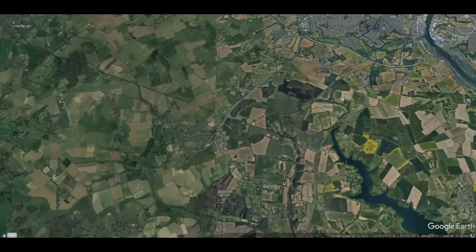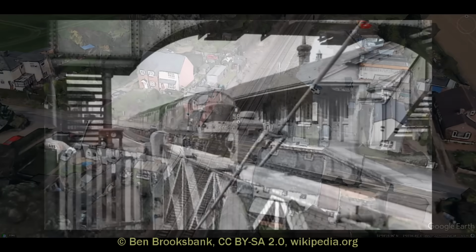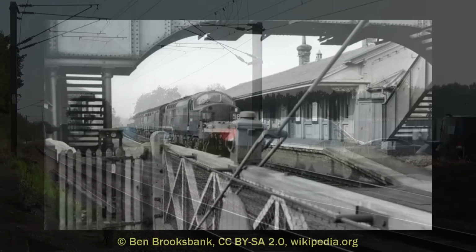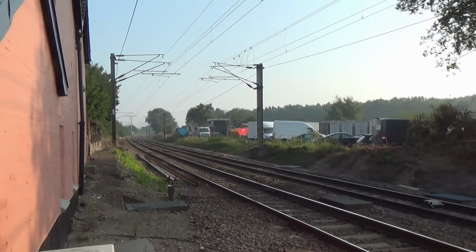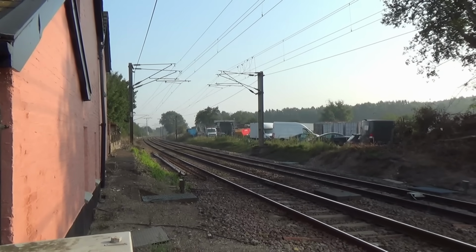Our journey begins at Bentley on the Great Eastern Main Line. Here's the station in 1963, as a Class 37 powers through with a London-bound express. From a similar position today, the station closed in 1966 as part of wider economies.